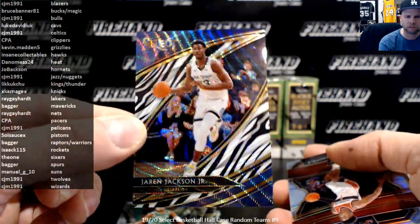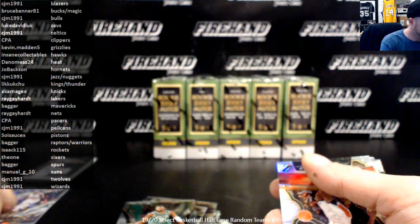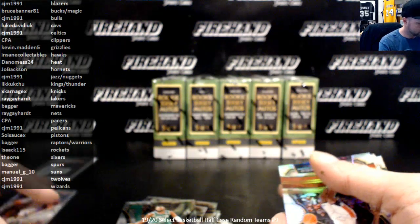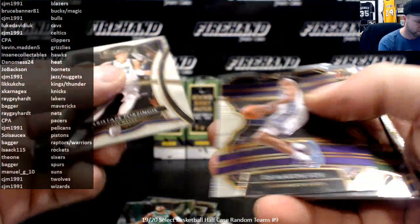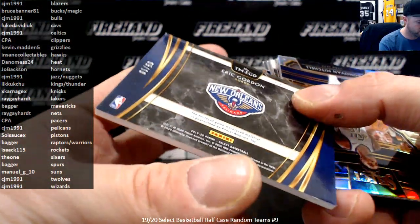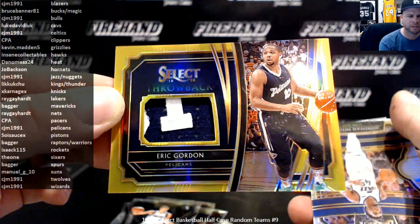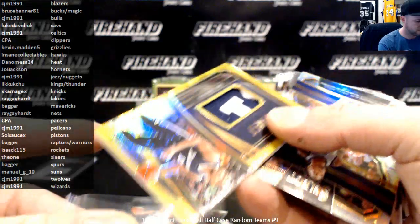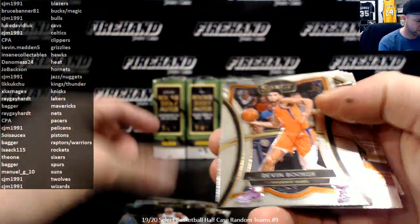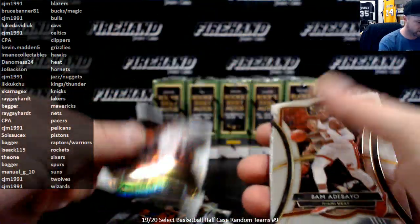I would like Zebras. Triple J Zebra. Okay, that's good. Admiral Schofield, Silver rookie. And Eric Gordon, numbered out of 10, patch for the Pelicans. CJM 1991, gold little nameplate patch there. Donovan Mitchell. A white prism, number /149, Kyrie Irving.